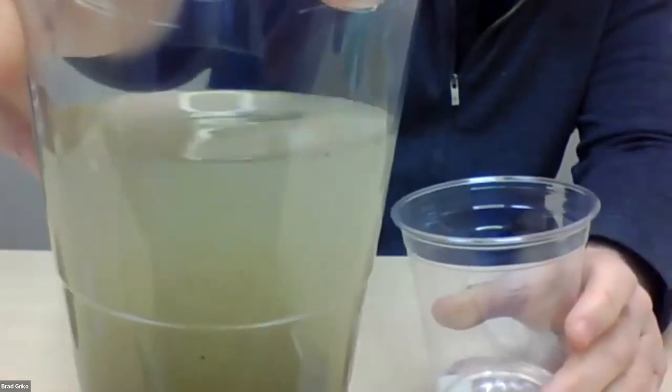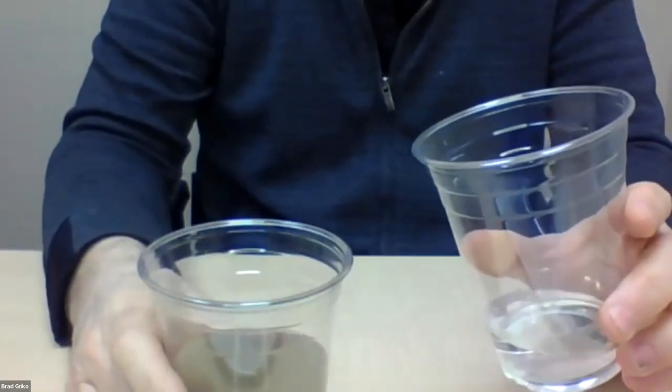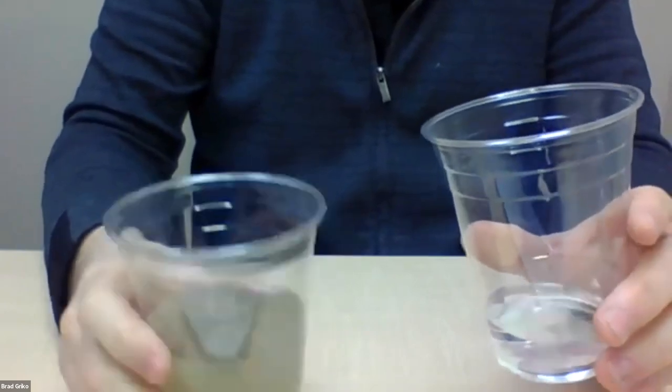Here we've got our dirty water. And what I'm going to do is pour these back and forth to simulate water flowing across the block in a ditch situation.